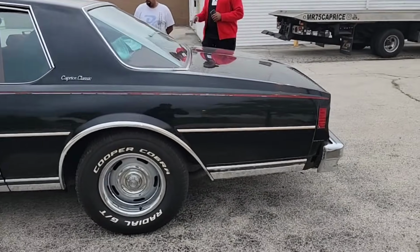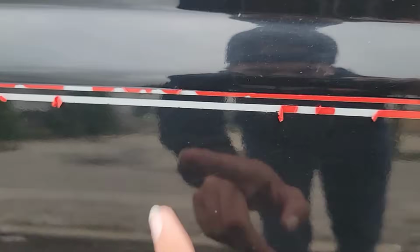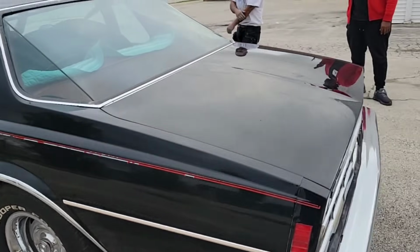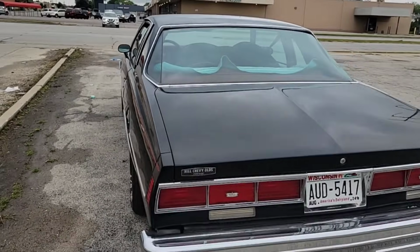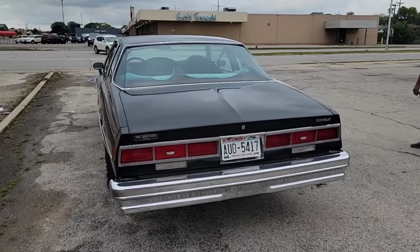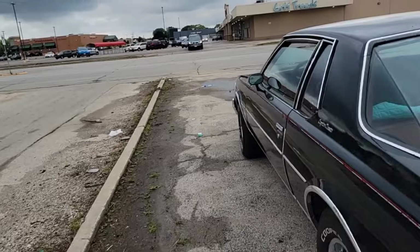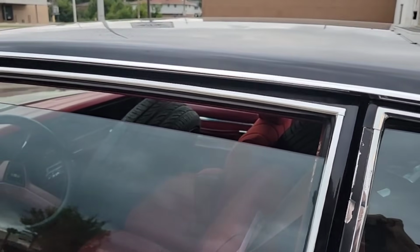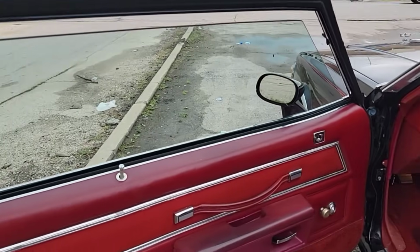Feel like the pinstripe is losing color. Oh, I guess it was gray and they added a red one. Makes sense to match the interior. Got the aero coupe back window. That thing looks good though. And it's on, so it sounds good. Let's check it out. Let's check these doors out. These big two doors.